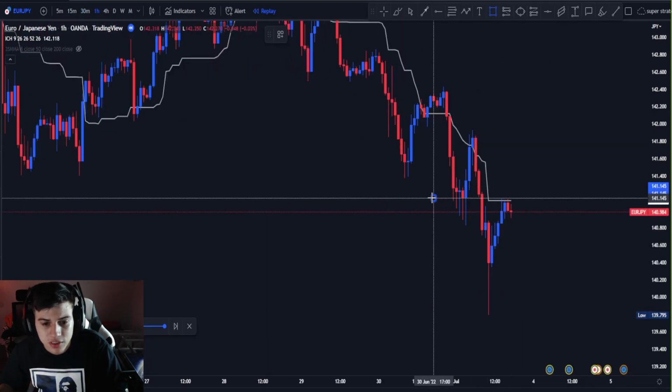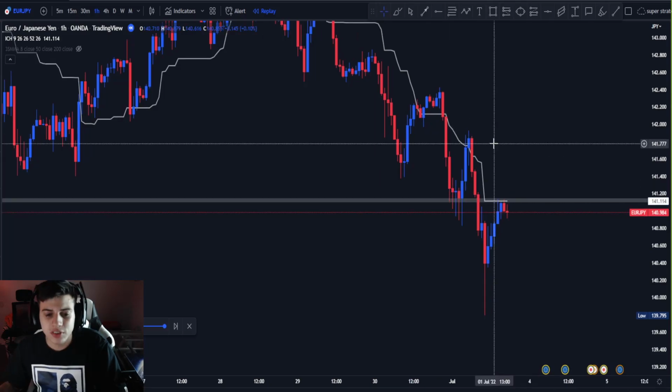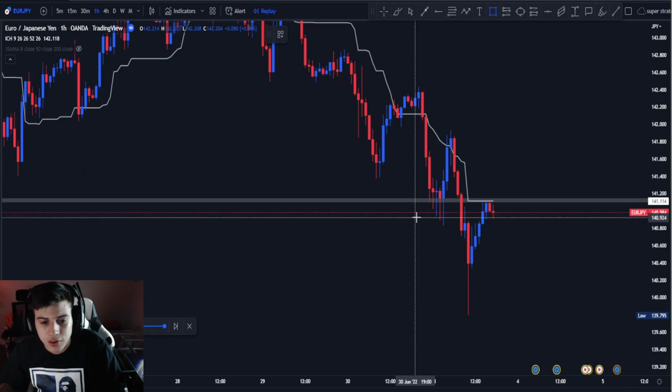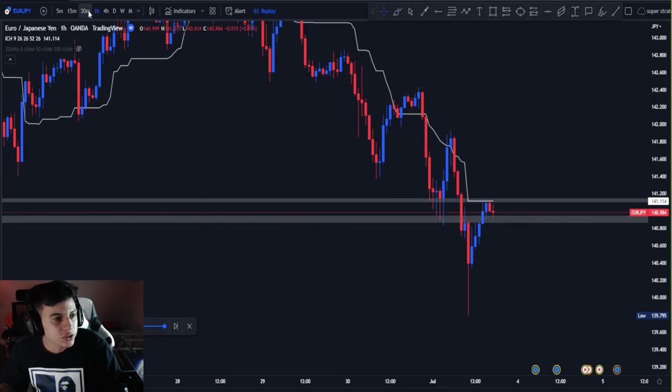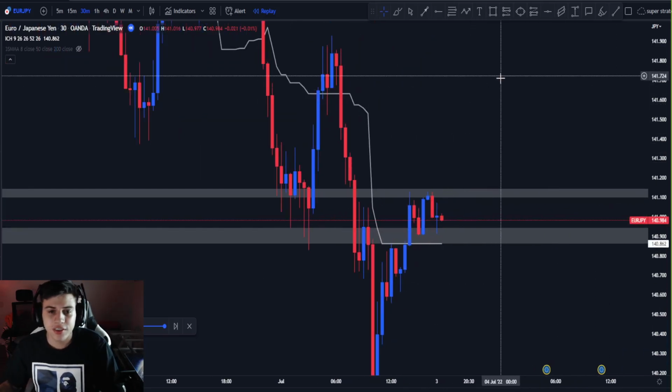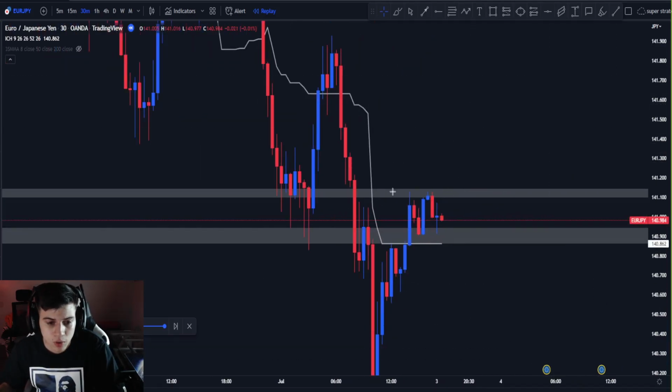We're creating a resistance level right over here. Where is our support level? Our support level is right over here. That is our support level, correct? So we have a small no trade range, right? This is a range where you do not want to trade.